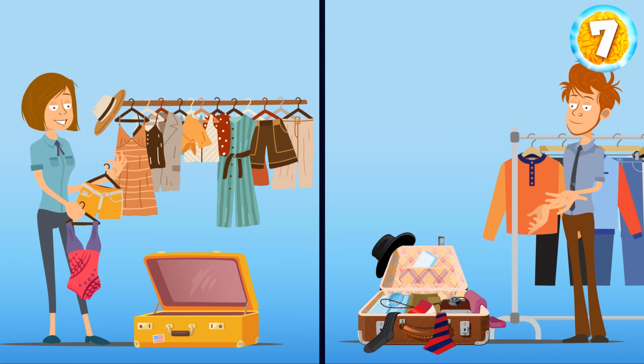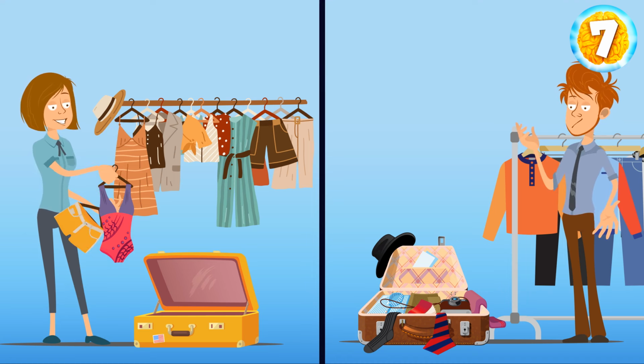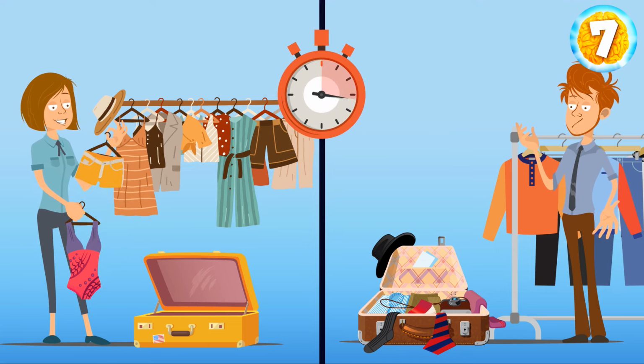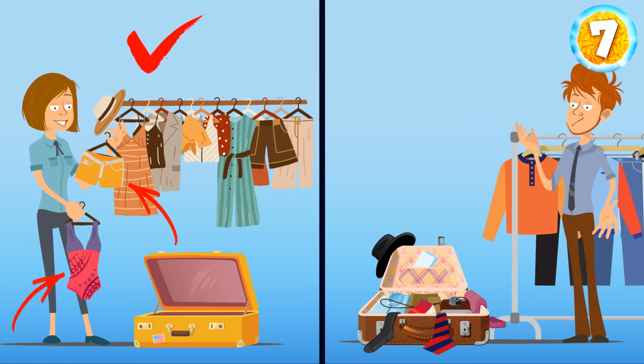Skylar and Autumn are both going on summer vacation. Skylar is going to Spain, and Autumn is visiting her sister in Chile. Who is not smart? Autumn. She's packing shorts and swimwear, but she won't need them because it's winter in Chile.